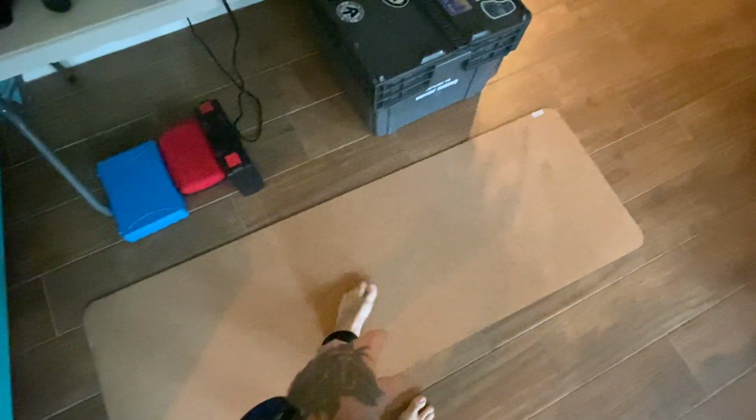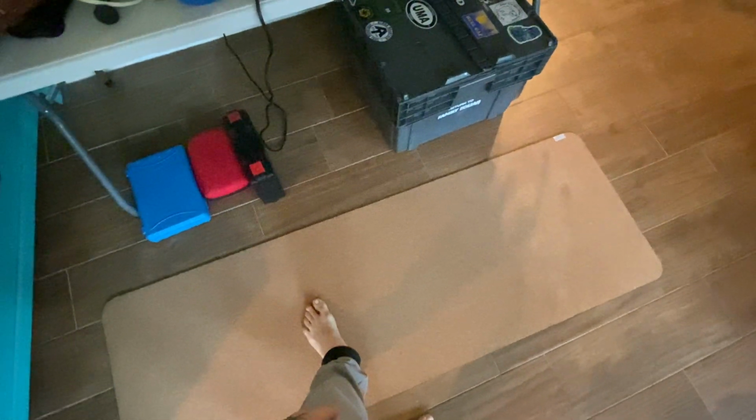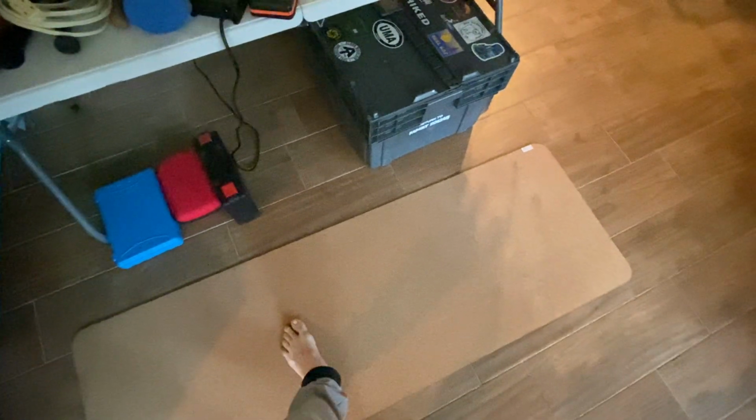And I have a little mat that I bring. This is a little cork yoga mat that I roll up and take with me, just so I have a nice clean surface to put down wherever I'm at.